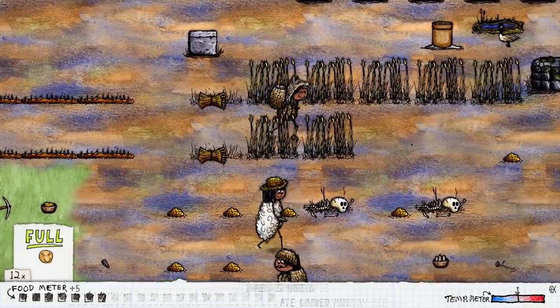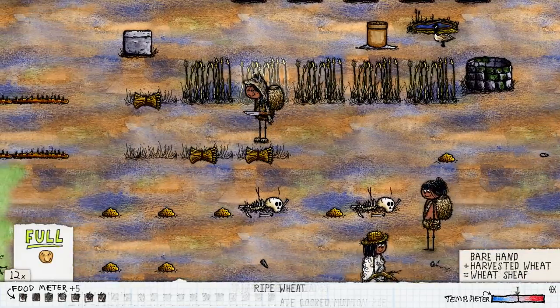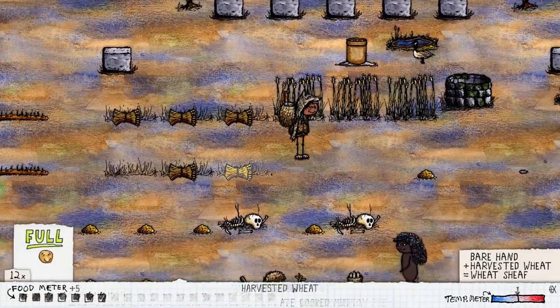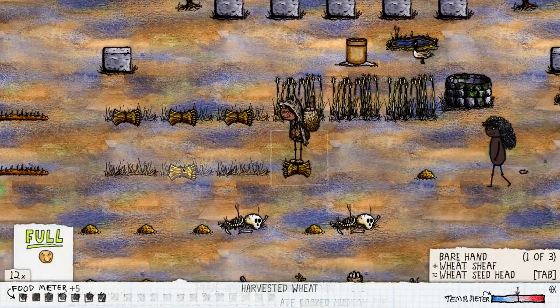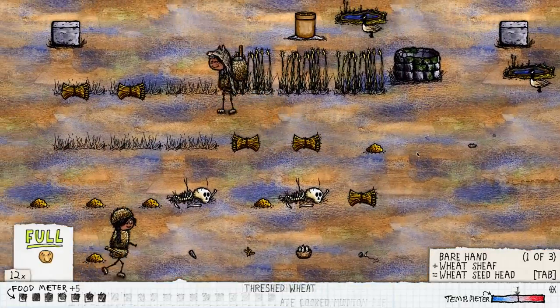Okay, there's a lot of these things as well. Kind of just want to cut a bunch of them. Just don't stab anyone by accident. And we have a lot of these things as well. I should do more threshing, perhaps. Could always do with more threshing. I'm gonna make a basket as well, because I really want to get a basket.